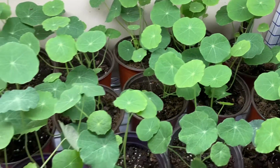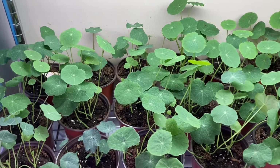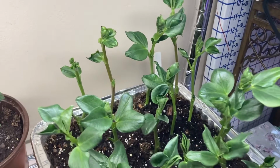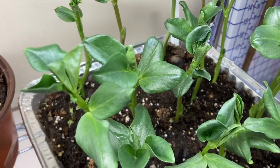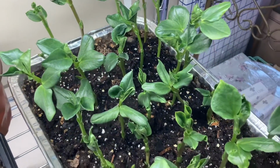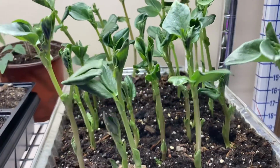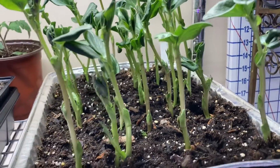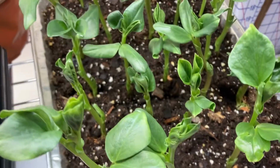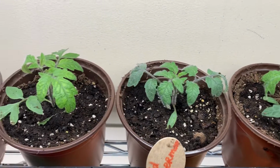So these are my nasturtiums that I had potted up just a few days ago. They are getting so big, same as these fava or broad beans that I planted just a couple of weeks ago. They had grown a lot and are ready to be transplanted. So in a few days I will take them into the garden. Broad beans are the only beans you can grow early in the spring when there are still cold nights and even a chance of frost. They can handle that.